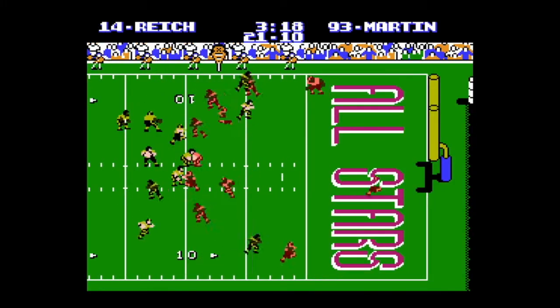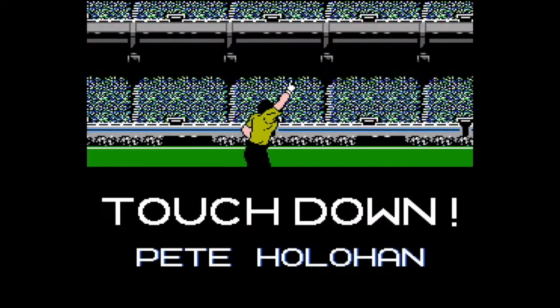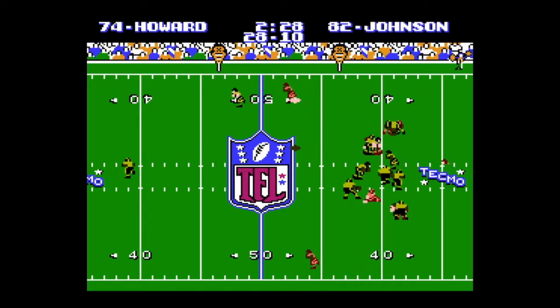the check down in the flats, gets it closer to the red zone. Finally in the red zone, Pete Holoman catches the ball. He's wide open in the middle of the end zone, and Steve Berline needs the fire to get more points.